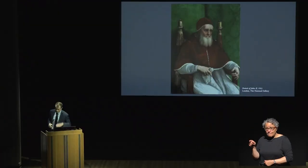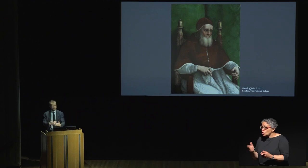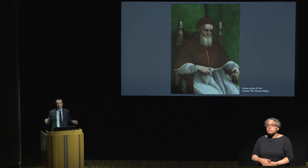And when Michelangelo was to create a sculpture of him for Bologna, which is now lost, there's this story about how he asked Julius, "Are you going to be holding the Bible or what?" "No. You give me a sword." So this is the kind of personality we're dealing with.